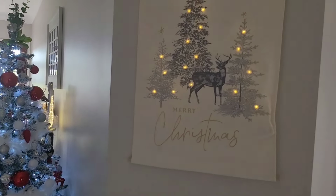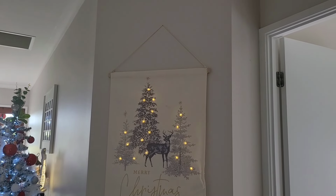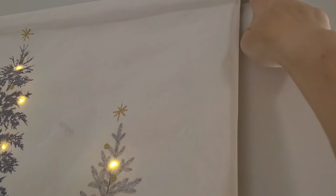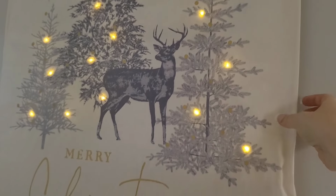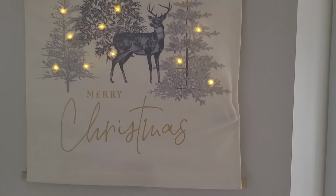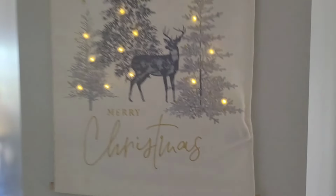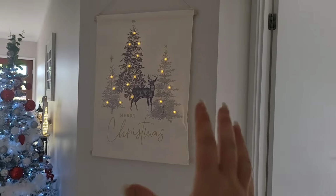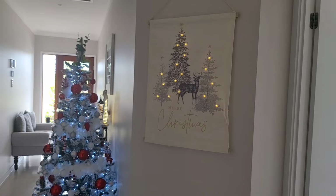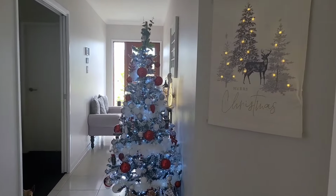So you might have spotted this. I got this last year from Kmart. It's basically a wooden hanging, well, these bits are wooden, with just a tapestry. Absolutely beautiful, and it's got light up spots on the trees. There's like a little battery pack in here. You literally just flick it on and off, and it's just the most beautiful thing I think I've ever seen. And it was only $15, I think, last year. Don't think they're doing them this year, unfortunately, but it just sets off the corridor really nicely.